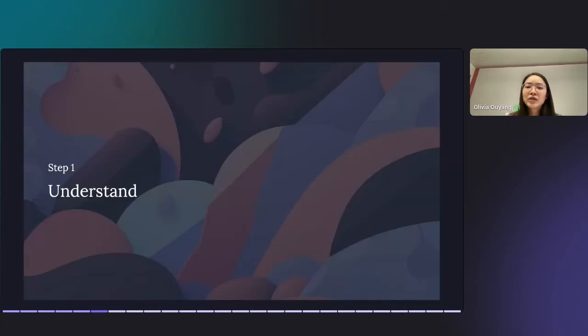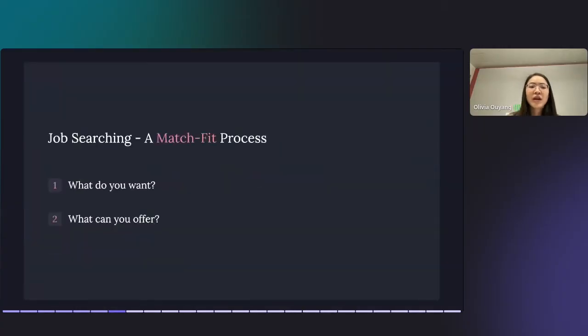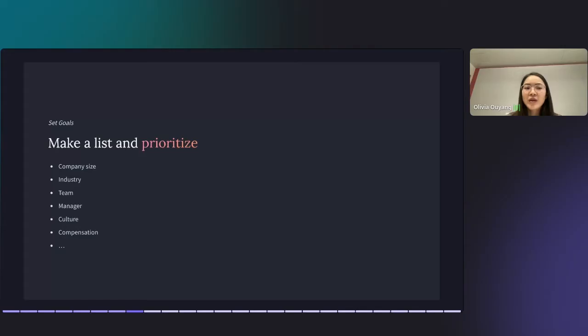And for a real job searching process, first you want to understand what your job searching goal is. The key message I want to emphasize here is that job searching is not a one-way problem. It's a two-way communication, which is the match and fit process. When you're being evaluated as a candidate, you also need to evaluate the other party, the company. So it's important to understand what you really want as a job seeker, and then think about what you can offer to really stand out from other candidates. With that in mind, you can set a goal.